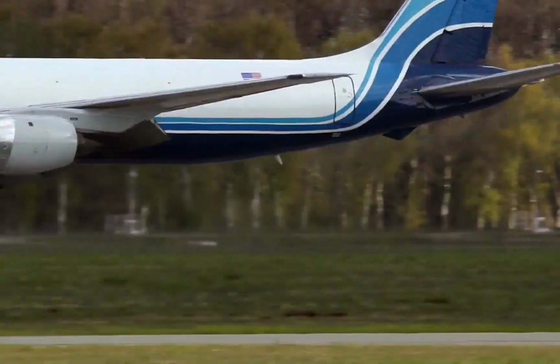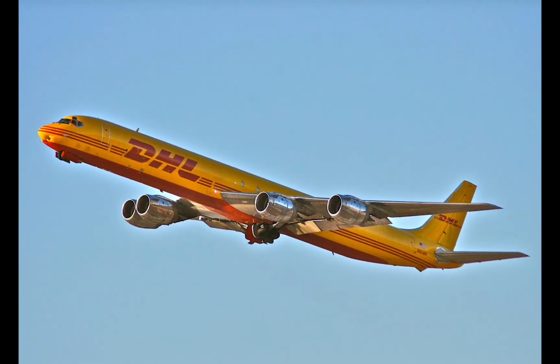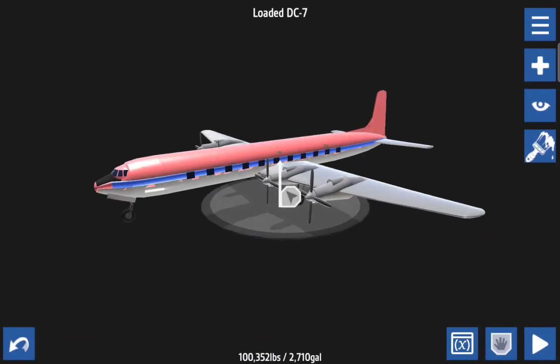This one, another example, the one I was flying. NASA's, another DHL. I honestly don't know who used this one. This aircraft here was the predecessor. I just painted it in a weird color.